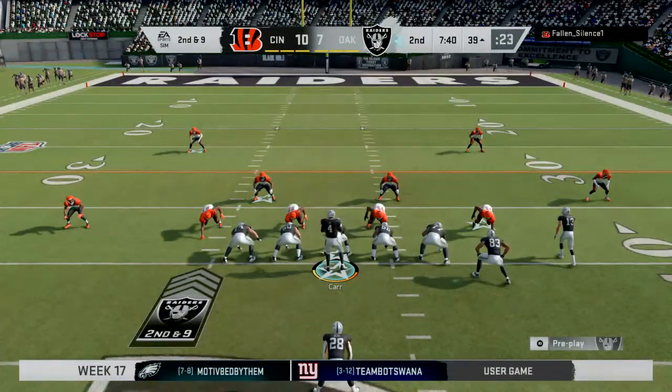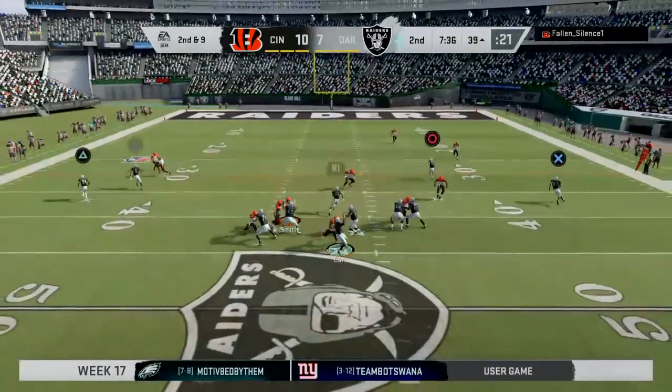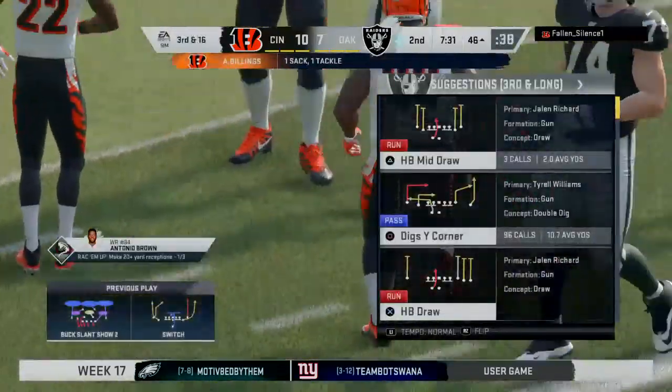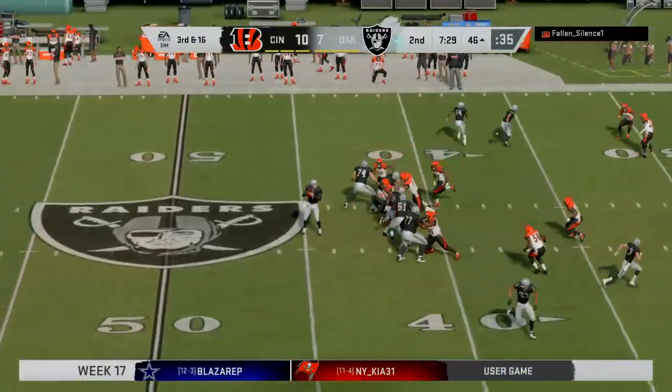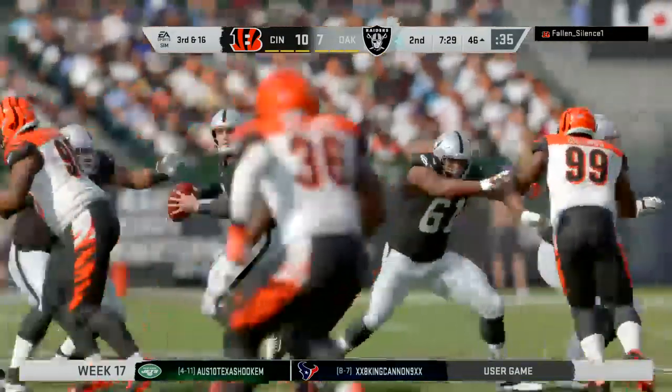On 2nd and 9. Carr under a heavy rush, and down he goes. Andrew Billings breaking through to get him to the ground. It's a loss of 7. Doesn't take much to ruin a good drive. Quite like a big loss on a sack, does it?